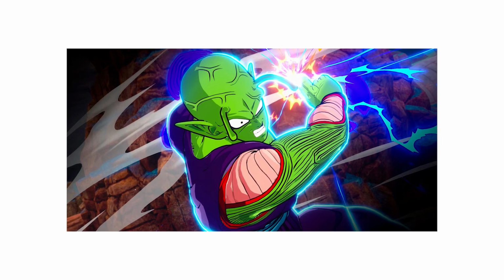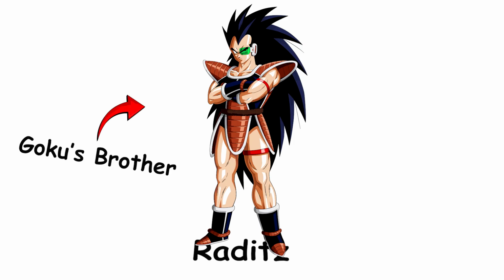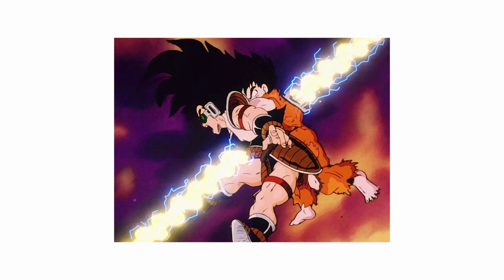For example, Piccolo first used the Special Beam Cannon against Raditz, Goku's brother, to try and stop him from hurting Earth. Even though Raditz was fast, the Special Beam Cannon was strong enough to make a big impact.